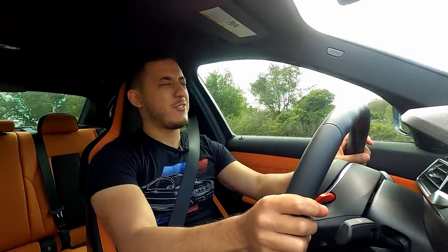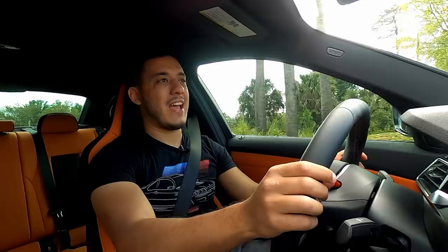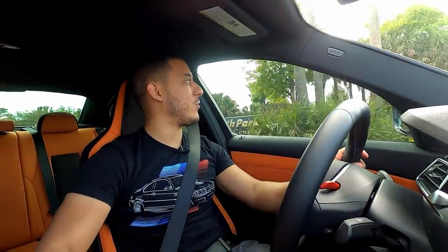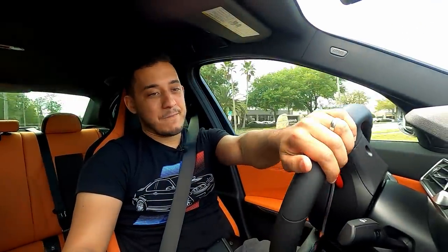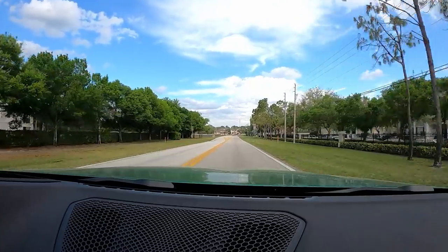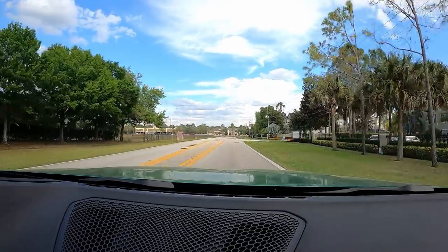Ooh. Yeah, this feels very, very nice. Even though the car has aggressive 19-inch wheels up front and 20-inch wheels with lower profile tires in the rear, this is very smooth. I do have all the settings right now on comfort: steering, throttle response, suspension and stuff like that. It feels very nice. The car is still currently in its break-in period, so there's not much I can do with the car. I can't really push it like that.